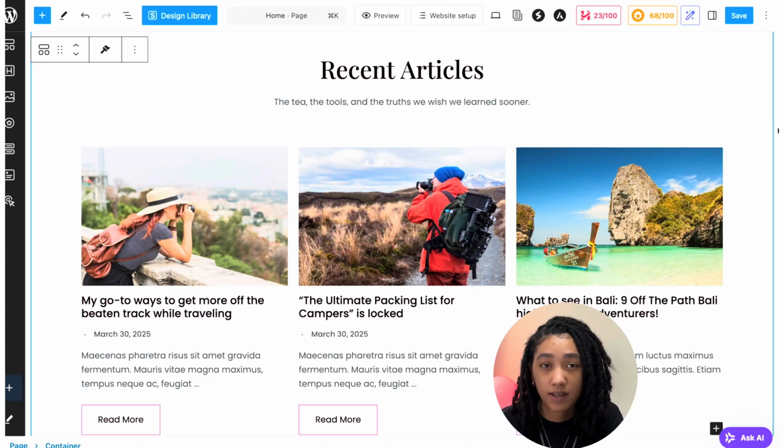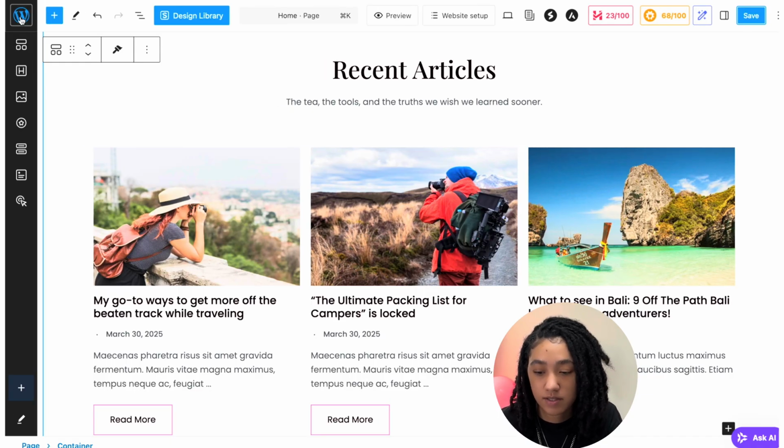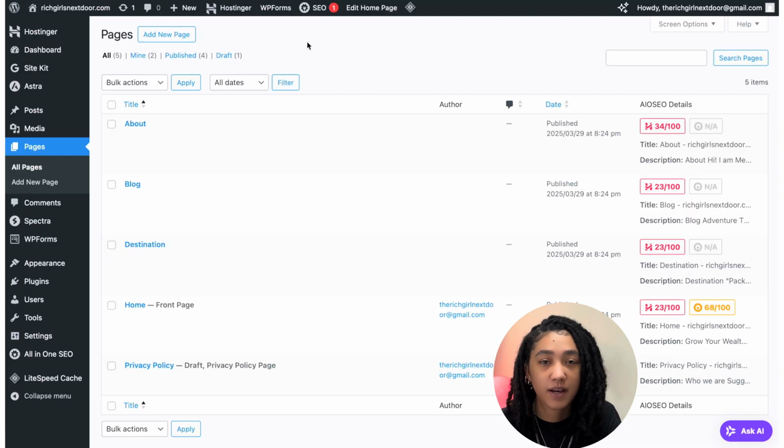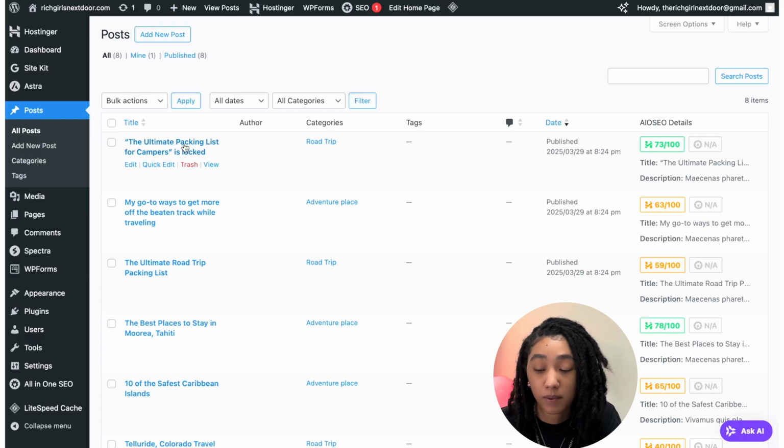So before we navigate away from this page, let's select save. And once we have our changes saved, we can select this WordPress logo here. That's going to take us to view pages. Okay, so now we're at our WordPress panel and we want to edit our blog posts. So navigating away from pages, I actually want to select posts and go to all posts. Okay, so now we can see our placeholder blog posts and we can go ahead and replace them.